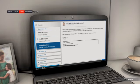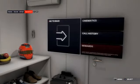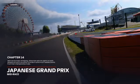And here's our agent again. Let's go to the race. Yep, mid-race. With several laps remaining, Ackerman sets his sights on both Williams drivers in an effort to snatch some much-needed points from their championship rivals.